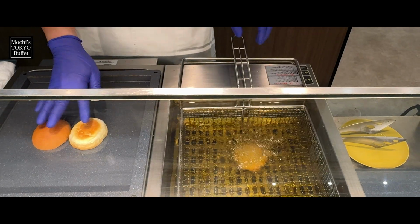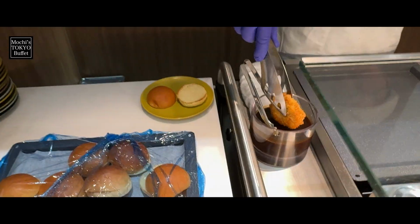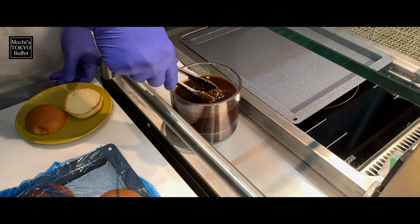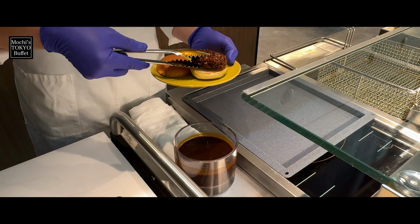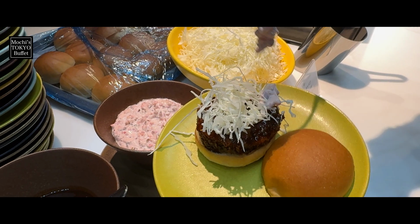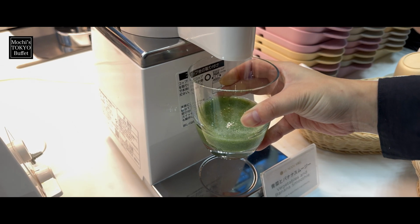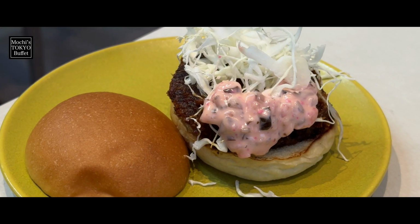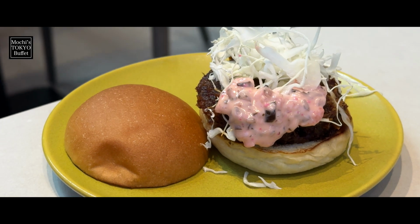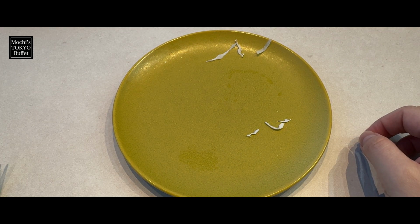Finally, I reached the tonkatsu burger station. Lucky for me, the tonkatsu was freshly fried. I built my burger with crispy tonkatsu, cabbage, and shibazuke tartar sauce. It was heavenly. The perfect combination of crunchy, creamy, and tangy flavors. It was so satisfying, but surprisingly easy to finish.